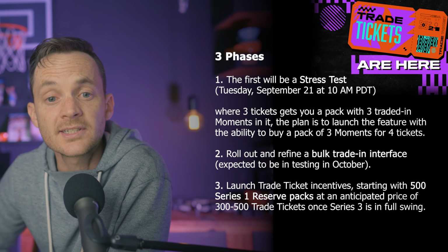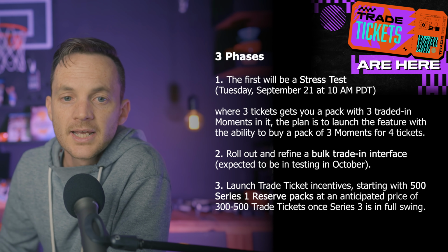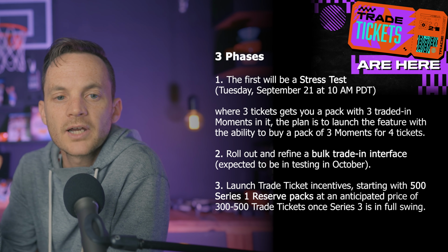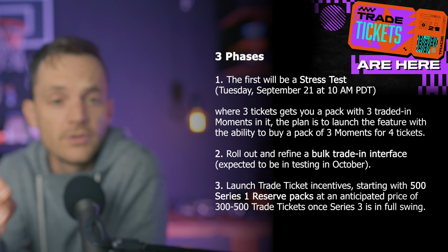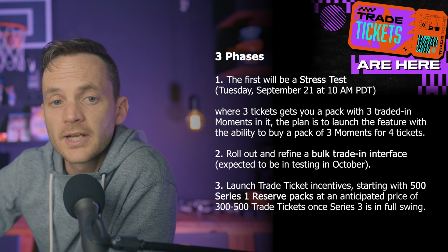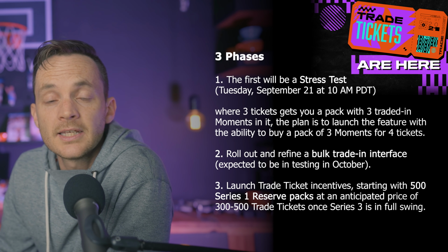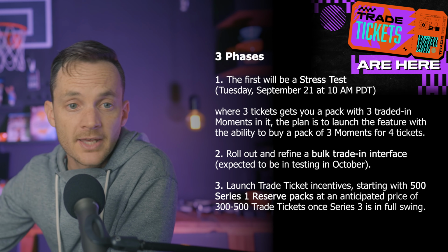Provided the stress test is successful, we'll look into offering ongoing releases for locker packs as early as next week, so look out for that. These will require 4 tickets for a pack of 3. Phase 2. Phase 2 is a rollout and refine of a bulk trade-in interface, expected to be testing in October. So maybe more testing means more stuff that we can do and help them test out that feature.